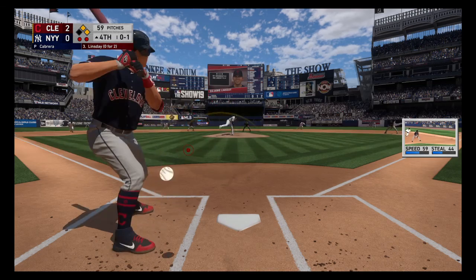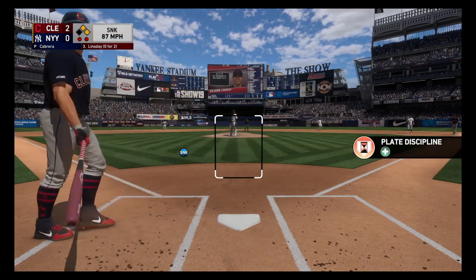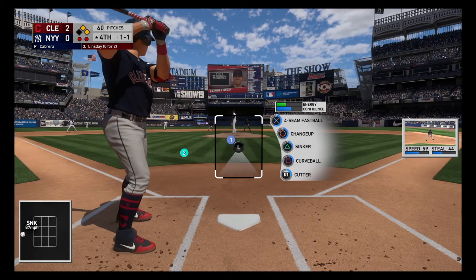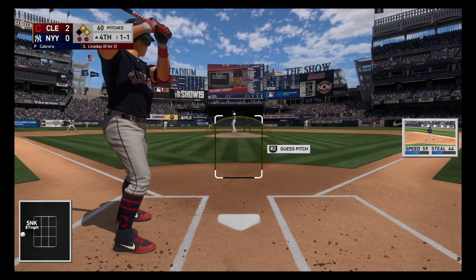Hoping to limit the damage. Here's the pitch. Showing bunt, but he winds up taking ball one. Two runs, five hits, and I think no errors to this point for the Indians.